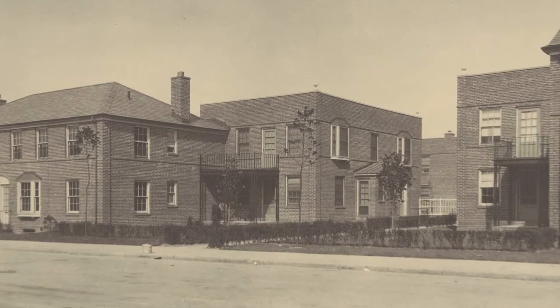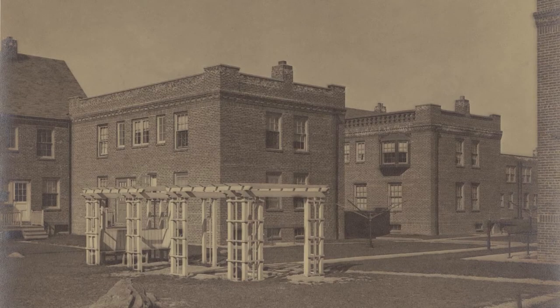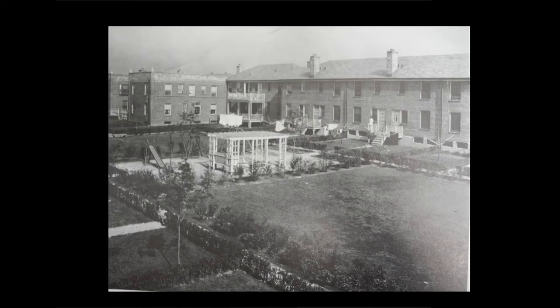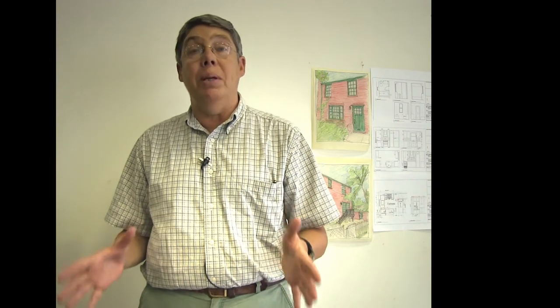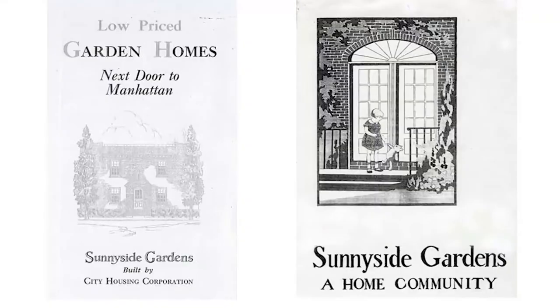It was a conscious reflection of the Garden City movement that began in England at the turn of the 20th century. The idea of Sunnyside Gardens was to create this example of what urban living could be, a more humane experience for families.